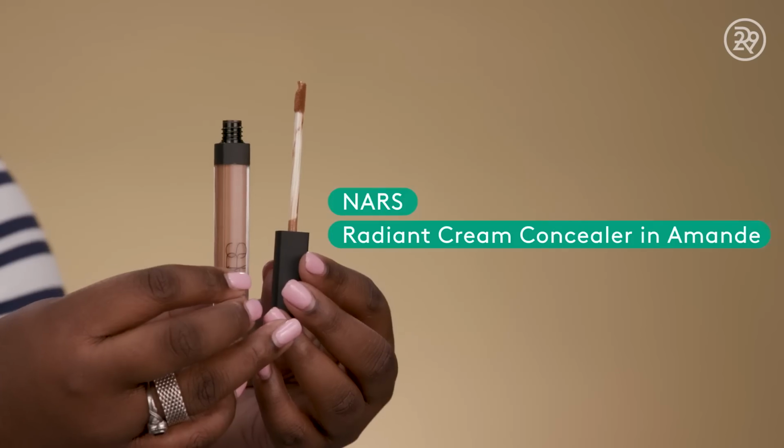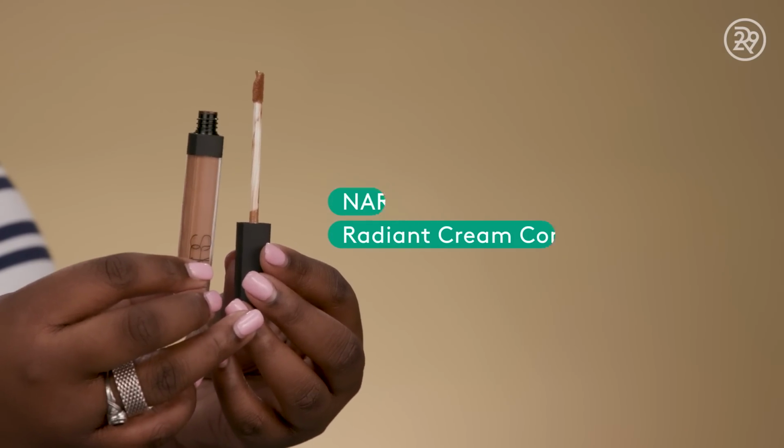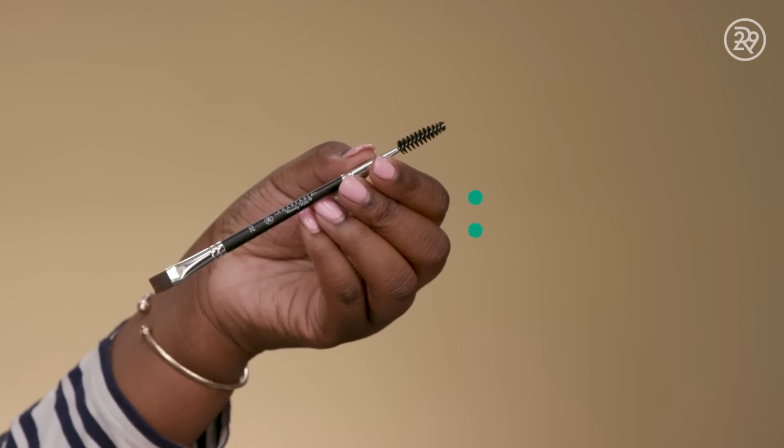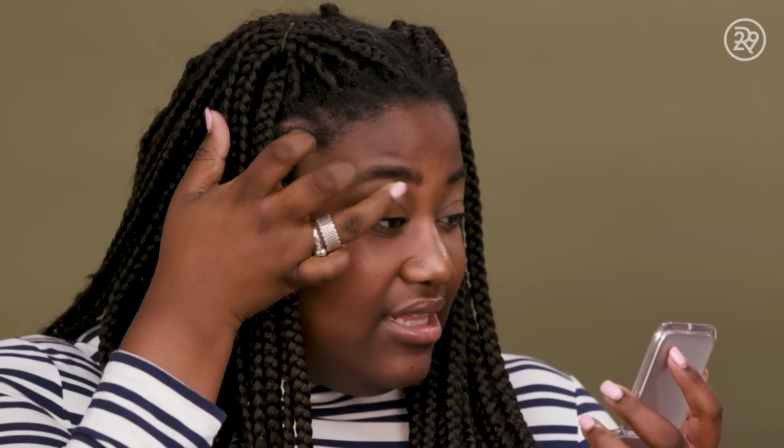Next up, I use NARS Radiant Creamy Concealer in Amande, that's what it's called. And I only do it on the bottom of my brow. And I use the Anastasia Beverly Hills brush in 20. So I dip that into my concealer. I don't draw a complete line, I kind of go at the edge and then go down. Then I use my ring finger and lightly blend that in. So that is my brow routine.